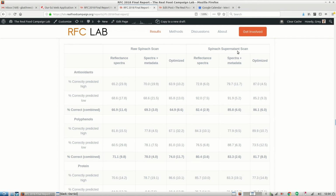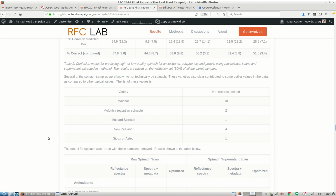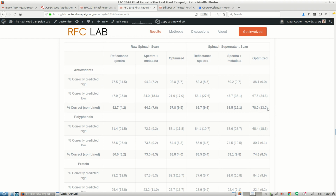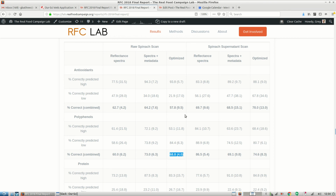So let's look at the same thing for spinach. Spinach had many fewer samples, only about 100 to 140 samples. We were able to much better predict both the surface scan for spinach, for polyphenols and antioxidants, as well as that supernatant scan, the extract scan. However, we had some items in there that were not really technically spinach. They were mustard varieties or other oddball things. When we took them out, we found that our prediction level went down a little bit, more in the range of what carrots was. So 78% and 74% for antioxidants and polyphenols for the supernatant, and about 57 and 68 for the surface scan for spinach. So we'll have to see in the future. Again, this was the spinach data. We had about a third to a quarter as many samples as we had for the carrots.